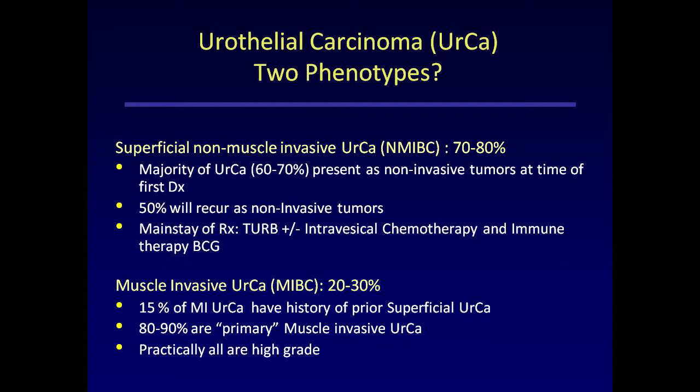50% of all non-invasive tumors will recur, and I'll go over those that are more likely to. The mainstay treatment, as you've just heard, is transurethral resection of bladder tumor with intravesical chemotherapy or immunotherapy. Muscle invasive disease, which we're going to hear about later this morning, 15% of all muscle invasive tumors actually started off as non-muscle invasive. So we always have to consider this, and this is why we follow patients so closely with non-muscle invasive bladder cancer.